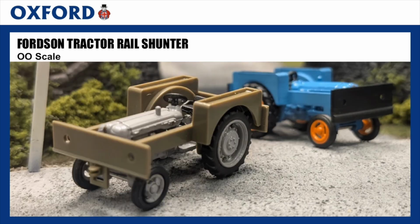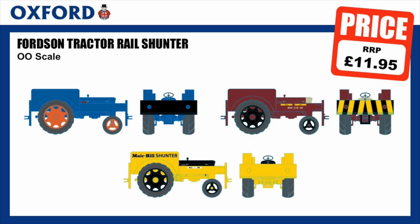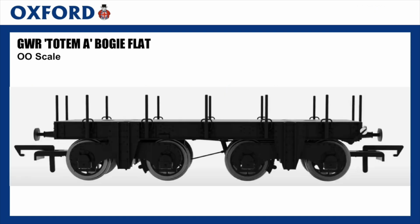This is new tooling, and we have this production sample photo though. These are expected in Q2 this year at an RRP of just £11.95 each. Another new tooling is the GWR Totem A bogie flat wagon, designed for carrying large cast iron industrial parts.